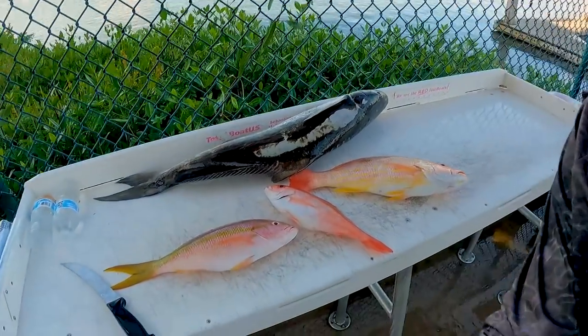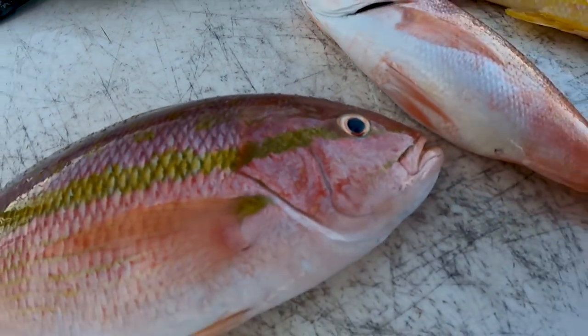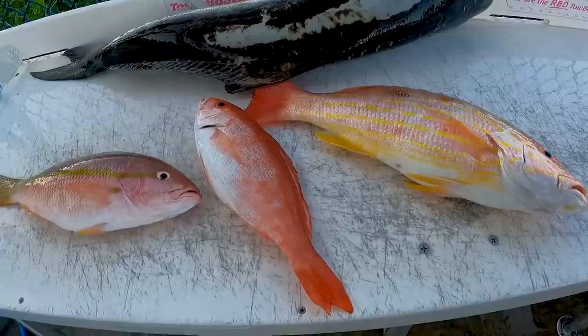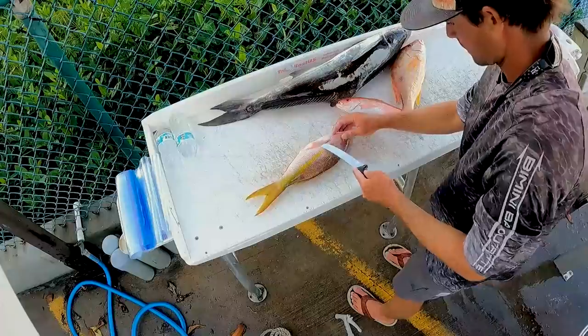Before we get started on the slicing, we cannot forget about this guy, because I almost did. Look at that yellowtail. That is what I am excited about. Yellowtail right there. We might do a catch and cook with him. And then the little snap, that's a little snapper trifecta there. We're gonna start filleting.